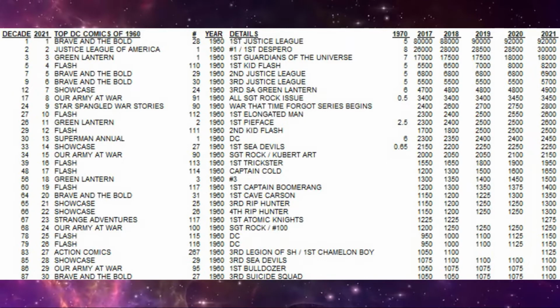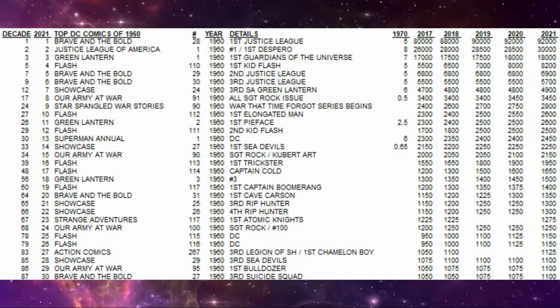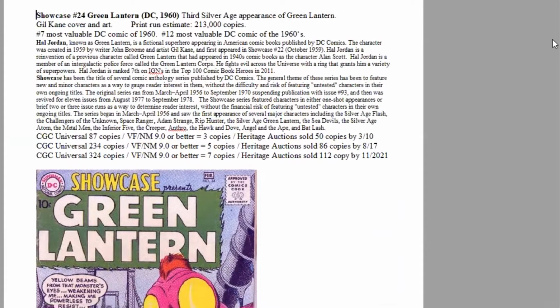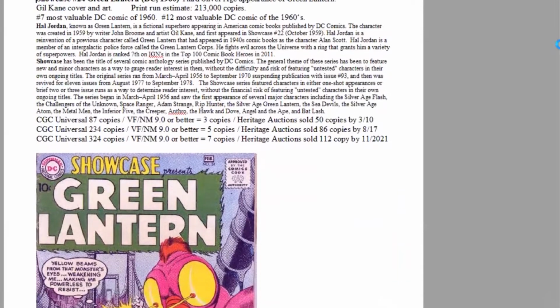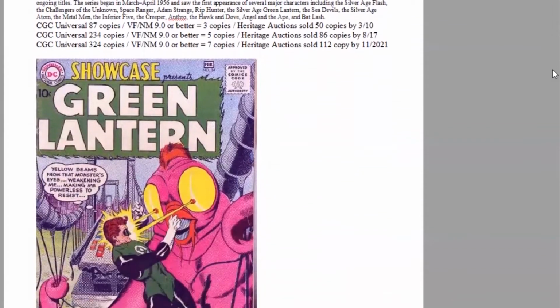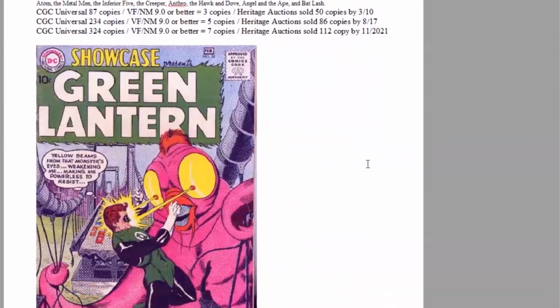Number 7 of the year, Showcase number 24. This is the 3rd Silver Age appearance of Green Lantern, better known as Hal Jordan. This book features Gil Kane cover and art. Print run estimated at 213,000 copies. Number 7 of the year, but 12th most valuable of the entire decade. And lots of demand for this book.